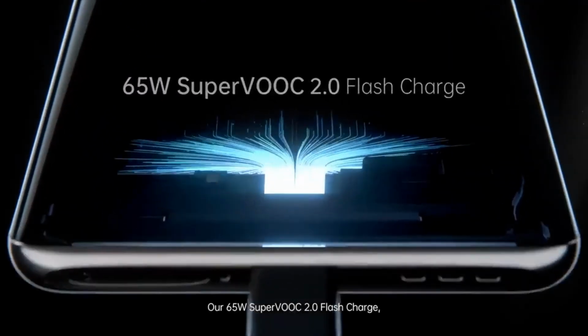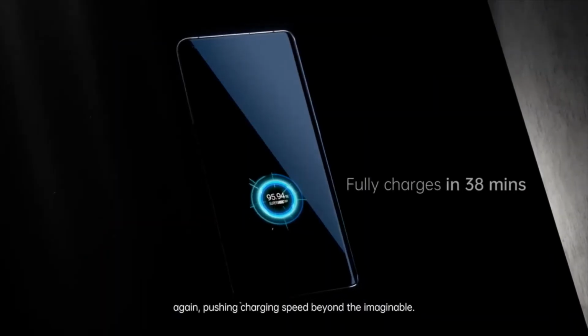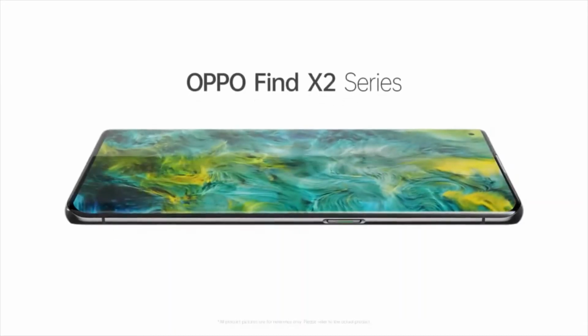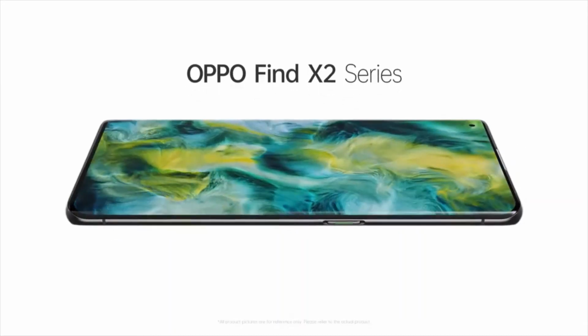Our 65W SuperVOOC 2.0 flash charge again, pushing charging speed beyond the imaginable. Oppo Find X2 series.